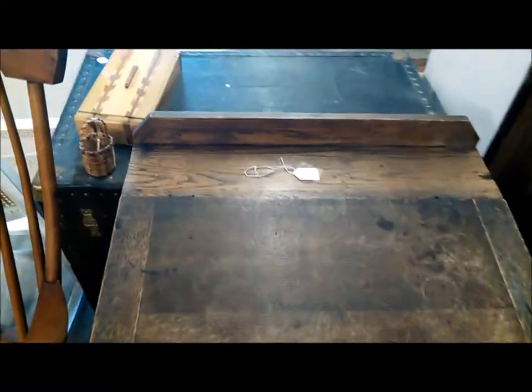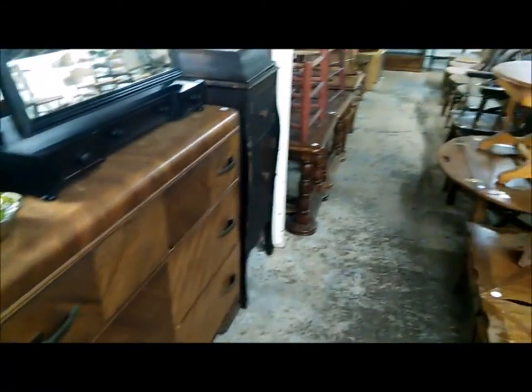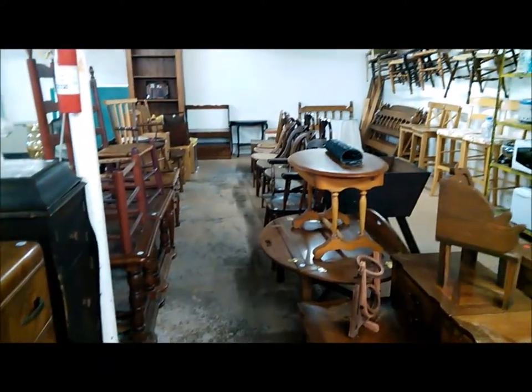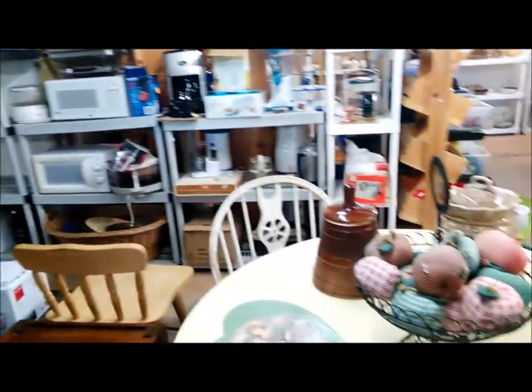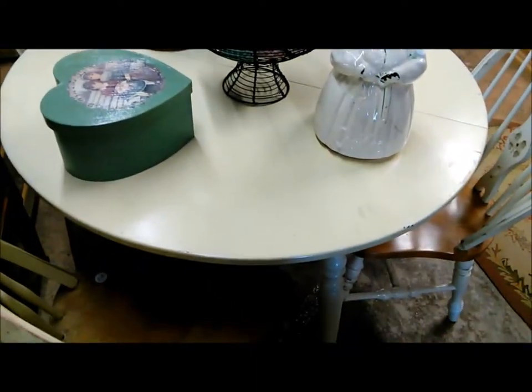I like this desk right here. Check out this cute little table set. You could paint that right up, be cute as a button.